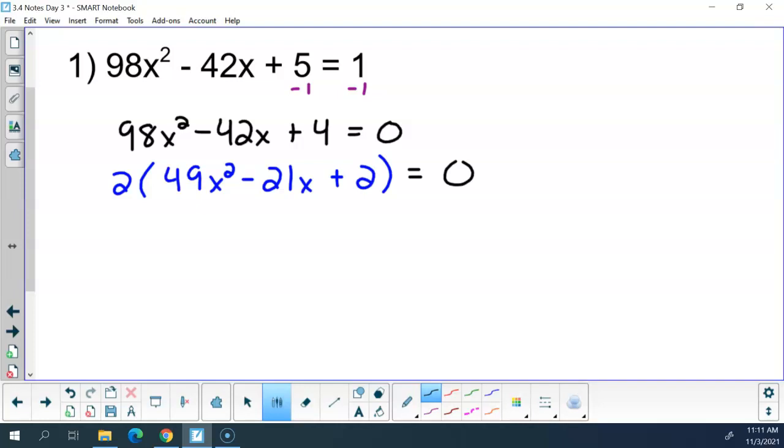Now I have to factor what's inside, right? Okay, so greatest common factor? Nope, because we would have already done that. The trinomial, so what does that mean? Where's the 2? Just out front. It's kind of like a guess and check.